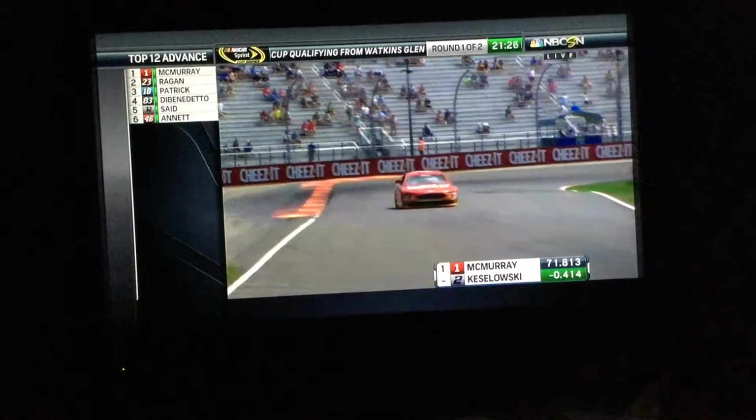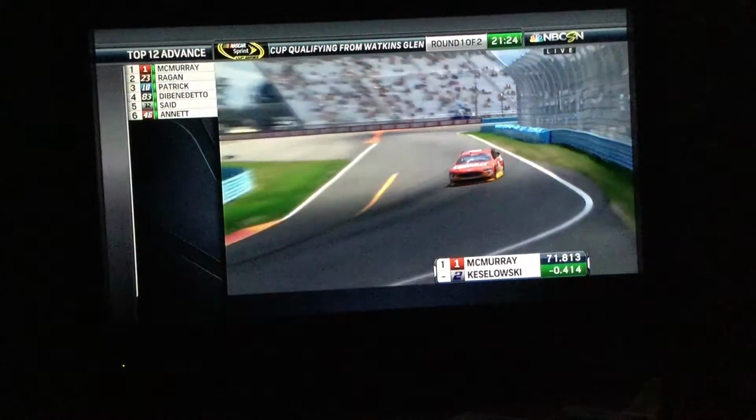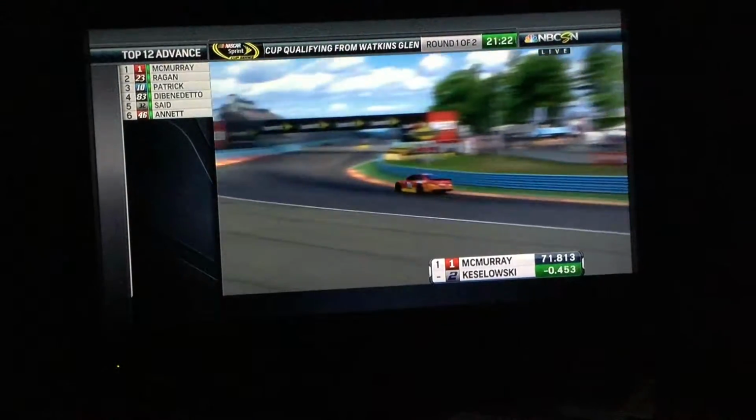We also see Danica Patrick, Reagan, all those guys ran slower. Danica, Reagan, what they ran just right. Second fastest. Danica Patrick, third.